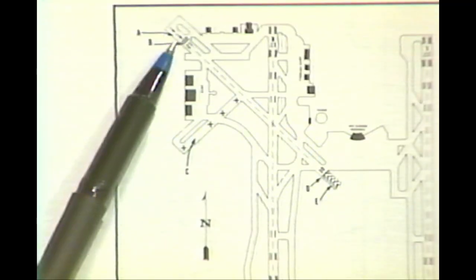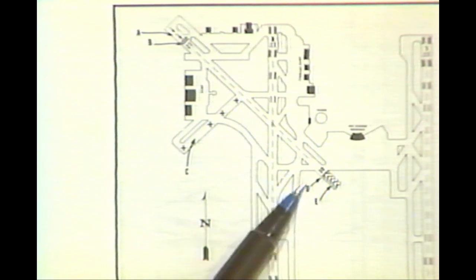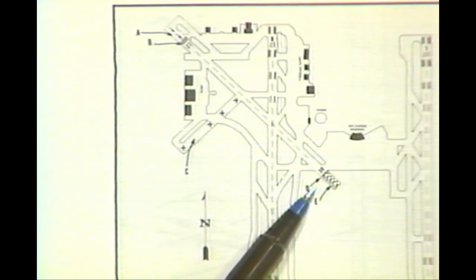Okay, well, A is a displaced threshold, and it's okay to use it for taxi and takeoff, but not for landing. If we move down to area E here, and it's a very small illustration, we see that this is an overrun. Overrun can't be used for anything. It's just that, an overrun. So let's see if we have an answer that fits.